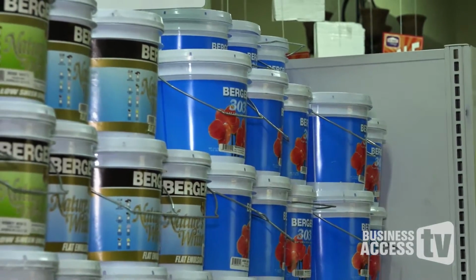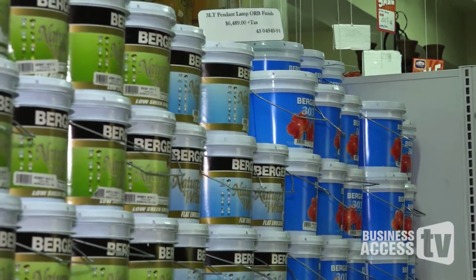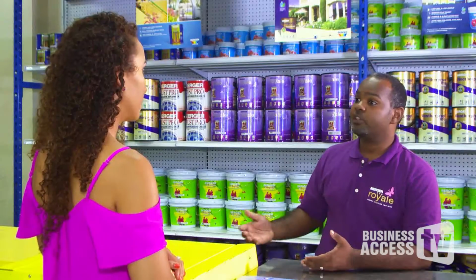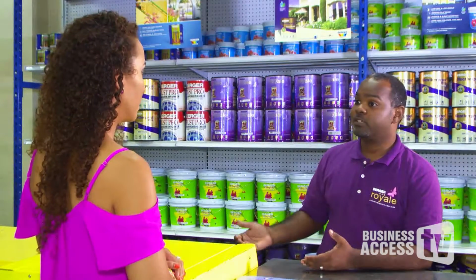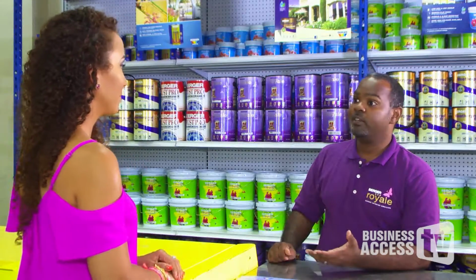Pretty much. Yeah. I mean, you have the paint, you have the primers, you have the thinner, you have products for the industrial, so it's not just for homeowners. It's also for hotels, for the big industries, for hospitals, for police. We have all different kinds of paints needed, all made here in Jamaica.